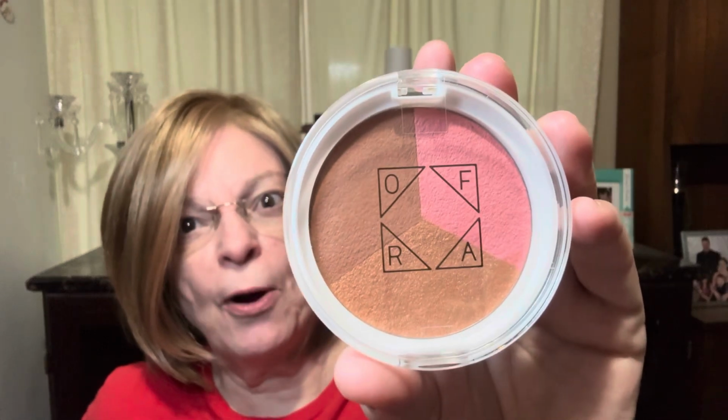Here's my product from Ofra. And somehow I didn't get a hold of the email about choice, so I didn't get to choose this, but I'm happy with the choice they made for me. It's the Pressed Powder Trio California Dream. So you've got a bronzer, a highlighter, and a blush. I've not even swatched this yet, so we're going to swatch it. There's the blush. That's pretty nice. Let me see if I can darken it up a little bit.